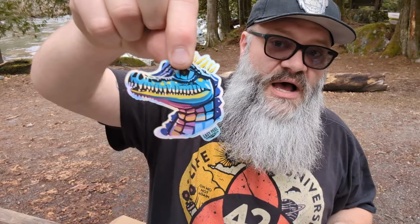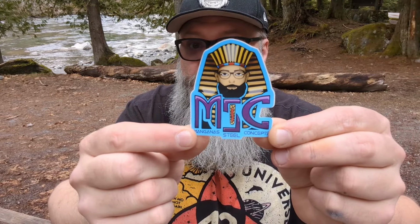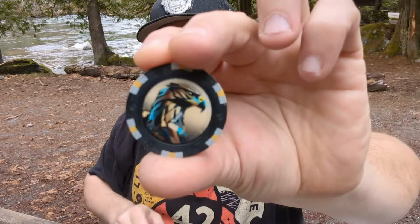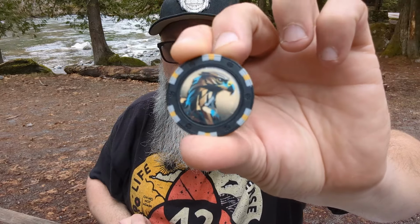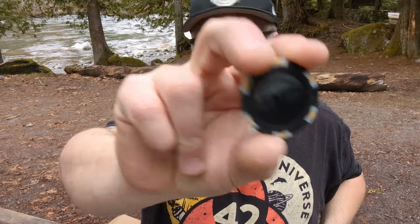And then I got this little pack, he had these little swag packs for sale that includes a limited edition Caimano sticker, what I like to call his guitar pick holographic logo, Sharif Manganas, Manganas Steel Concepts, a sticker. And then these dope coins, or poker chips. What did I get on me? I got something on me. I don't know what. But it's got that on one side, and then Manganas on the other.